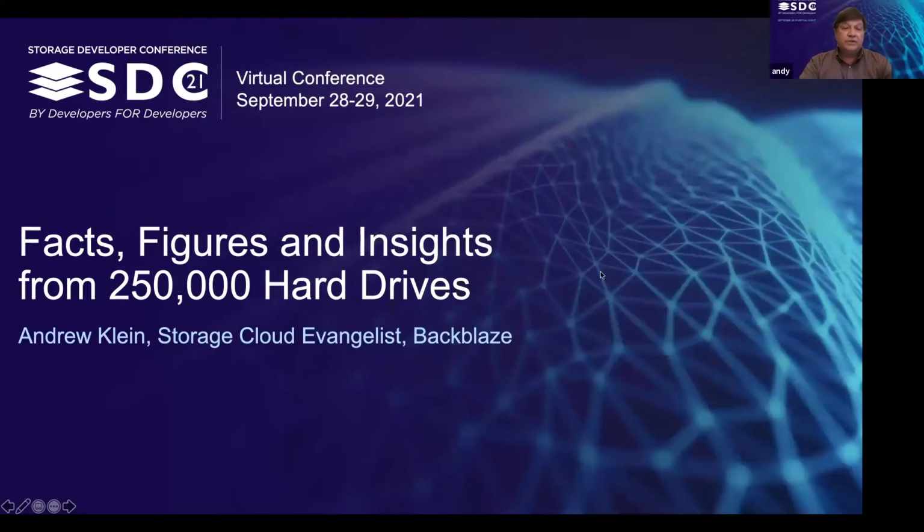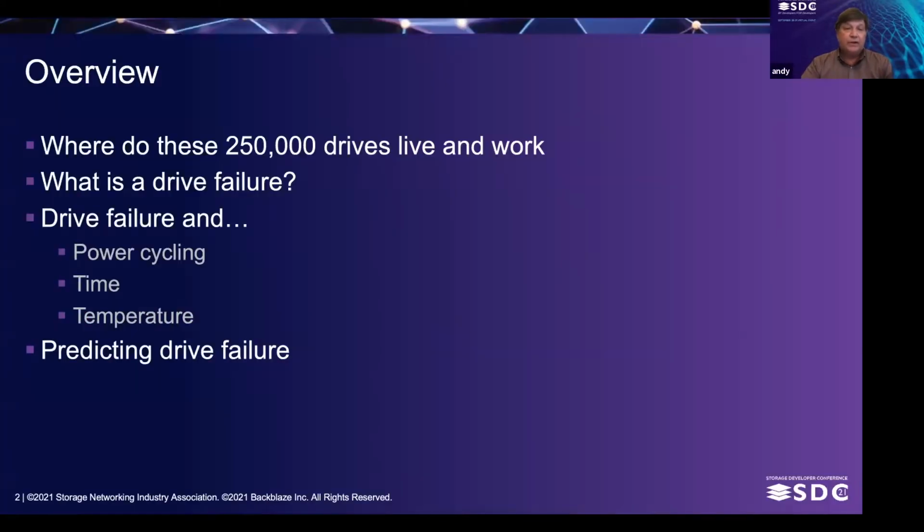So, as I said, we're going to talk to you about hard drives and lots of different things that we have about hard drives. Specifically, we'll start out with where these hard drives come from, right? Where they live, where they work, and so on and so forth. Talk about how large they are, the environment, and everything like that. Then we'll dig into drive failure because, hey, that's what it's all about here today, right? How drives fail, why drives fail, and all of that.